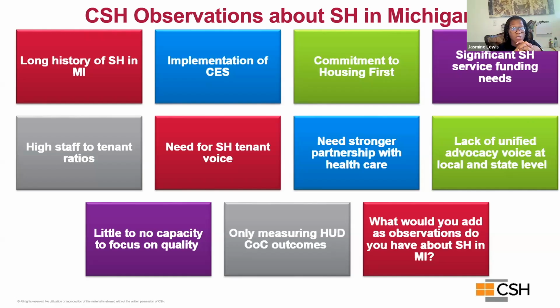We've also noticed that there is a need for supportive housing tenants' voice. So having those opportunities for the tenant to give their observations, give their input. After all, they are the folks that are going to be living in these units. And so we want to make sure that we are intertwining their thoughts, needs, and desires while they're in supportive housing. We also notice that there's a need to have stronger partnerships with healthcare.